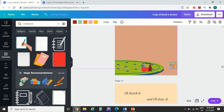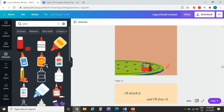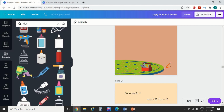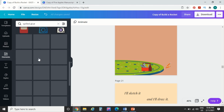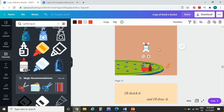And why don't we put those over on the floor? Those fell off on the floor. And some glue. You see how you really just kind of get creative with what you're looking for. And let's see if we can find maybe some spilled glue. Maybe my mind's a little too creative for you, Canva. So we're going to just use this glue, and we're not going to just leave it sitting right there. We're going to create some drama and lay it down, okay?